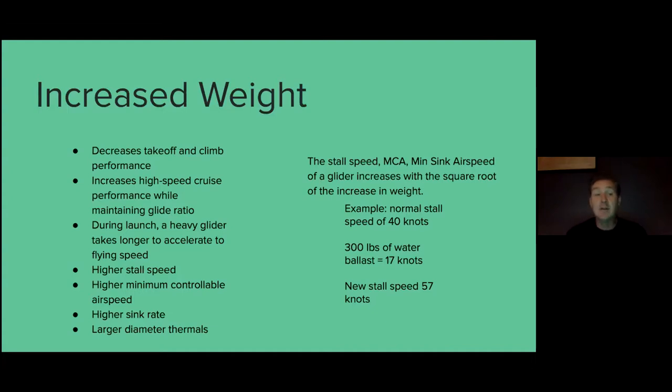You will have a higher sink rate, and you'll circle a larger diameter because of that higher speed in thermals. So, big effect there. Also, the stall speed, the minimum controllable airspeed, and the minimum sink airspeed of a glider all increase with the increased weight of the glider.